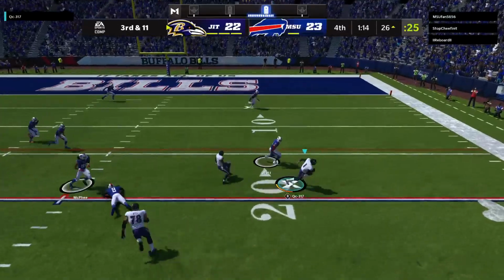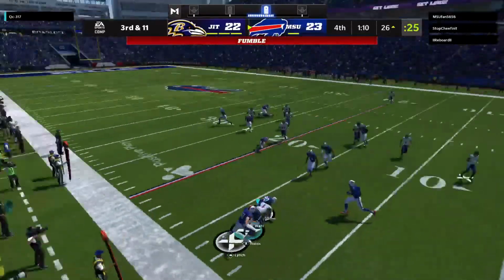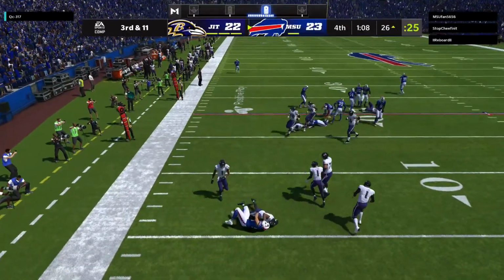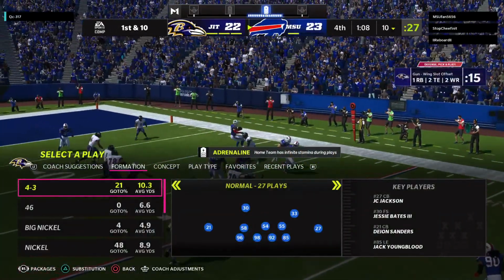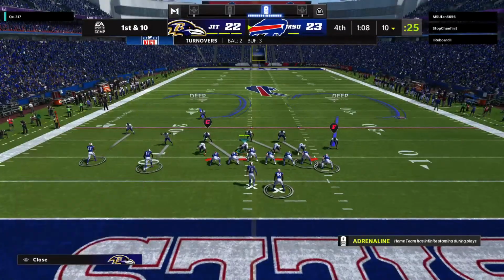Back to throw. Flushed to his right. Oh, no, he lost the football. Now this is picked up by the Bills. Well, that simply is a missed opportunity. They're in position. If they take the ball downfield and score, they've got a chance to win the game. Instead, they cough it up.